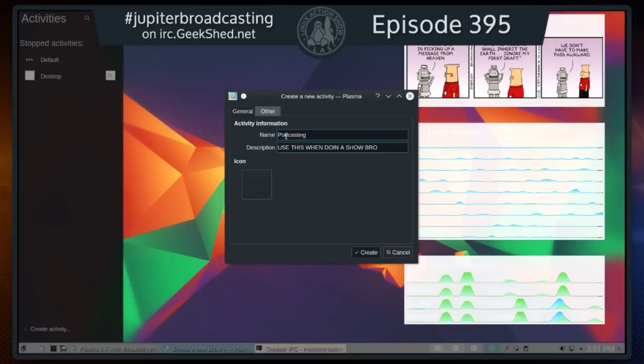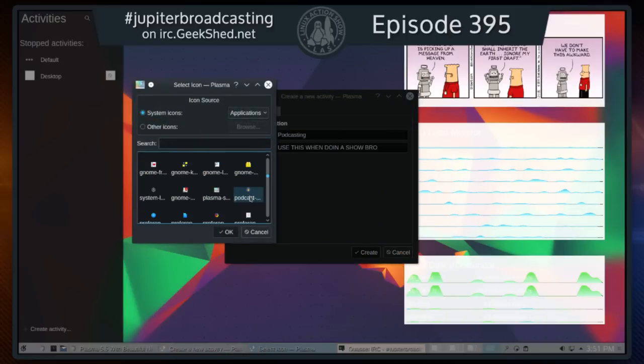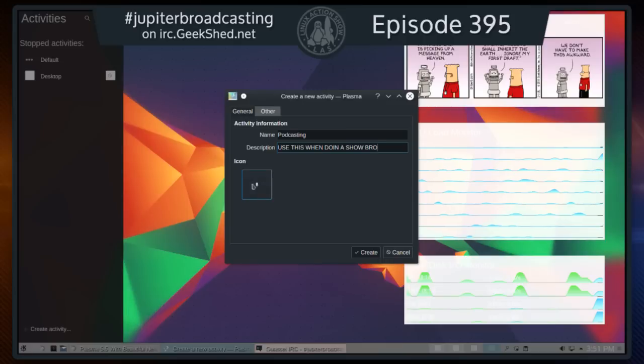Okay, so I just give it a little description. I can even give it an icon if I want, so that way I can really make sure it's something I remember. Oh, look, a podcast icon. Look at that, a little microphone. It's perfect. I just gave a microphone icon to this activity.